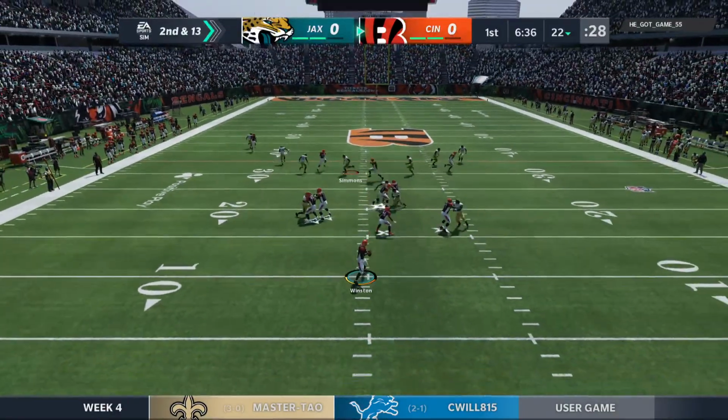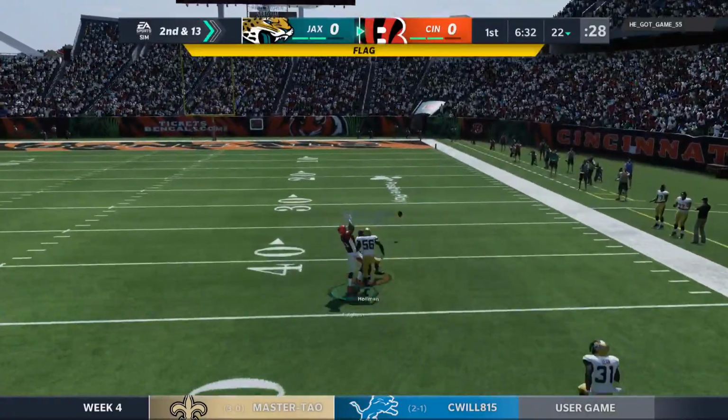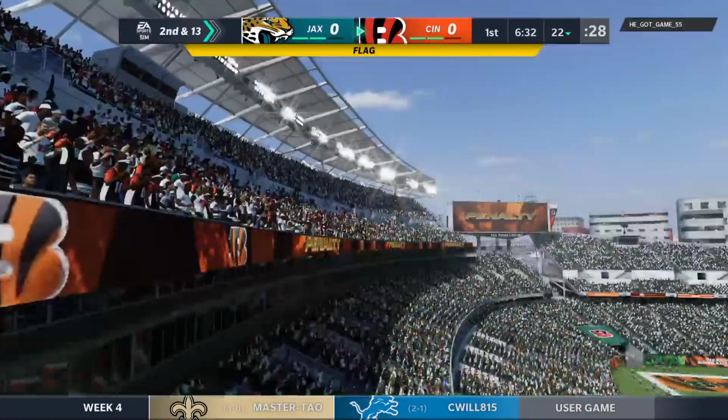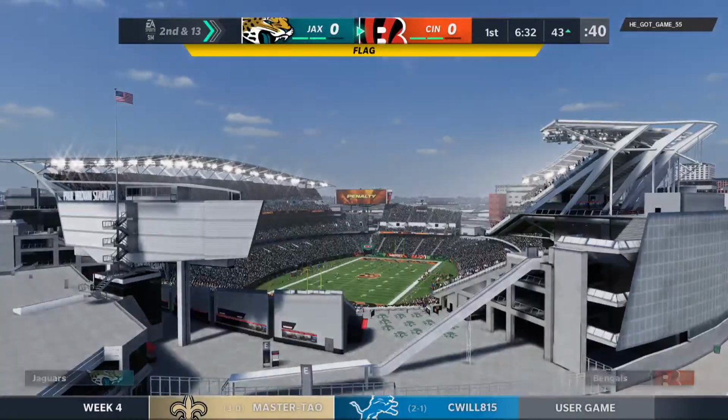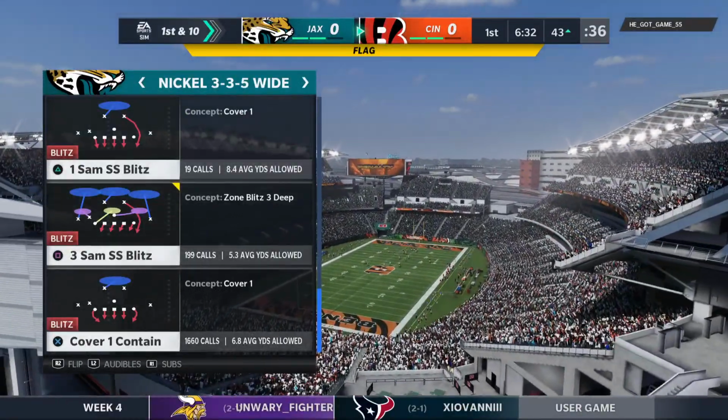They go play action. Winston. He's going to let this one go deep. And that's going to wind up incomplete. However, we do have a flag down. Let's check in with our referee. A little too aggressive defensively, and the flag comes.